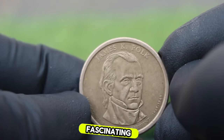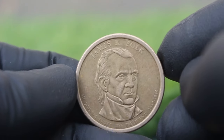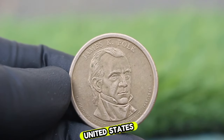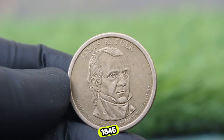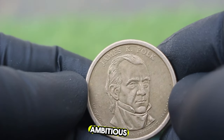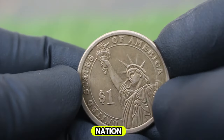Next up, we have a truly fascinating piece, the United States gold-plated $1 James K. Polk coin. James K. Polk, the 11th President of the United States, served from 1845 to 1849, and his time in office is remembered for his ambitious policies and significant historical events that shaped the nation.